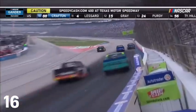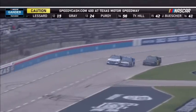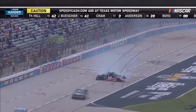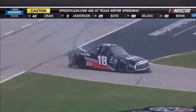Oh, and Creed slides high. He's out of the groove, and he takes advantage. Oh, and there's Zekas. The caution is out. Hard into the wall is the 18 of Eckes.